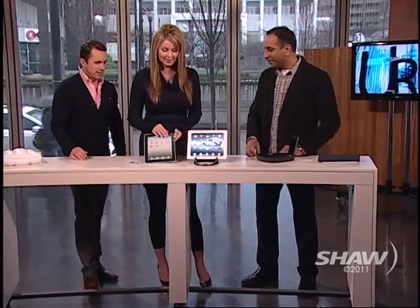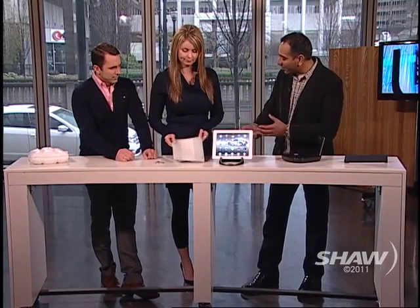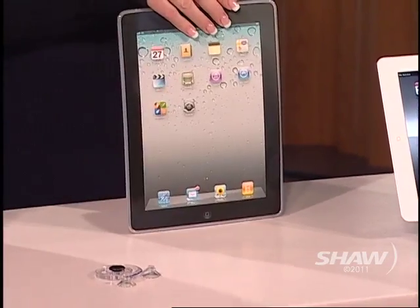And all the cases, of course, you want to have cases on these things. So this is the Extreme Mac Tough Skin. It's a clear case, so it'll cover up your silver in the back. But then this, what? Oh no! It's covered. So it's a nice silicone case that'll actually keep your iPad protected.